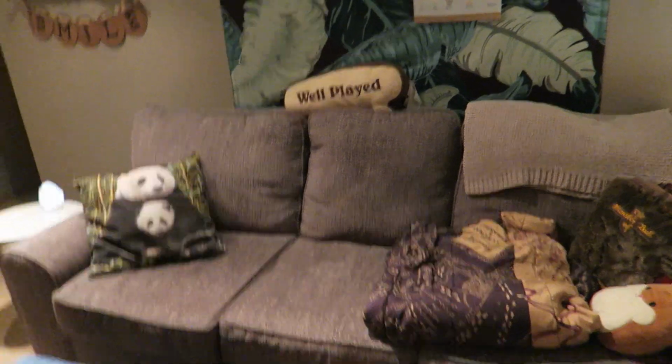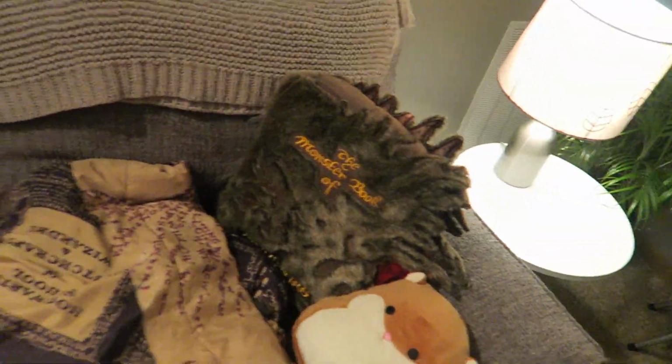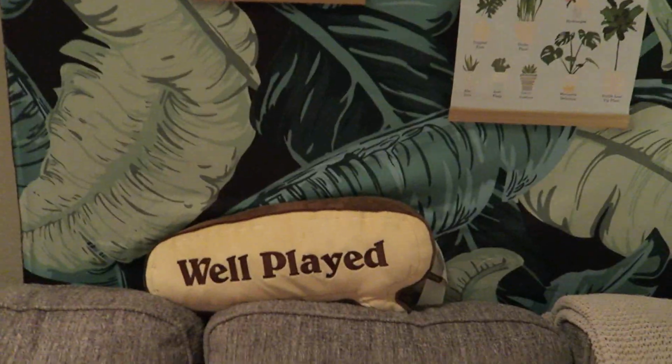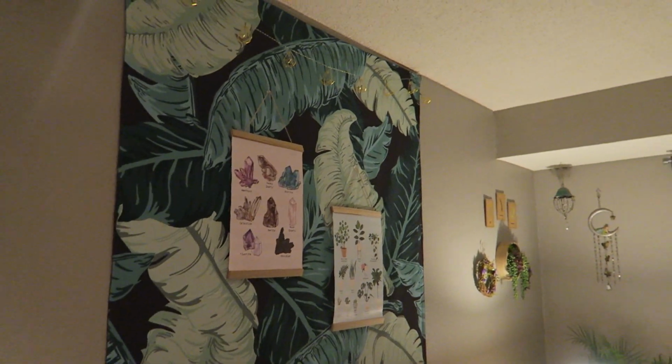And this is my couch. And that's my little, I didn't get a coffee table, so I just got that. Nobody has better pillows than me. Don't at me, but find someone with better pillows. I dare you. But I just love it. Crystals and flowers.